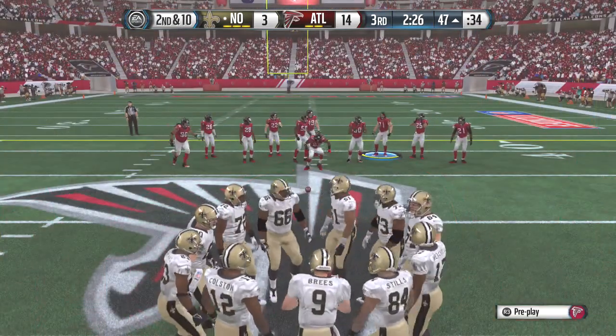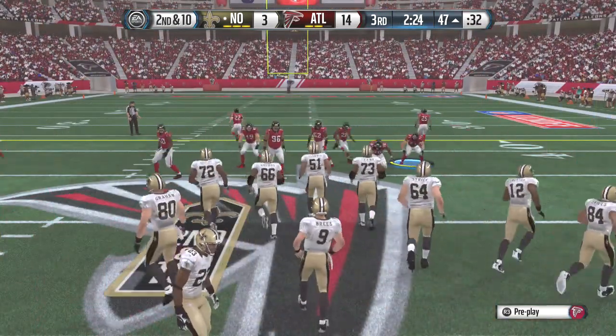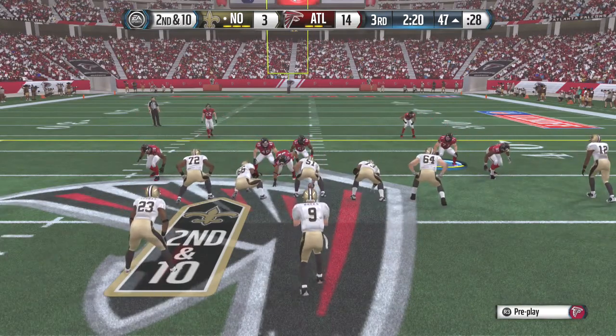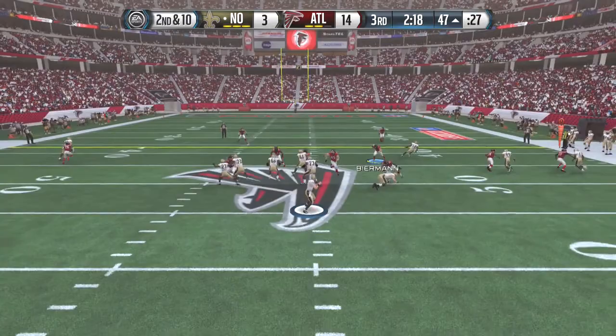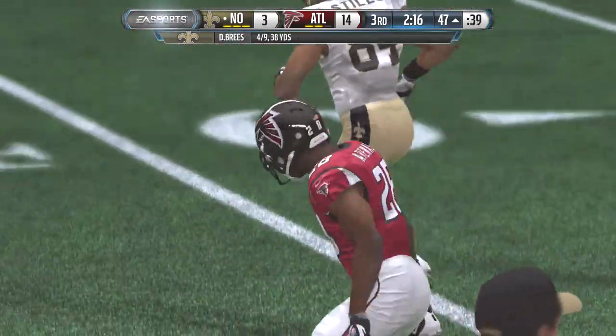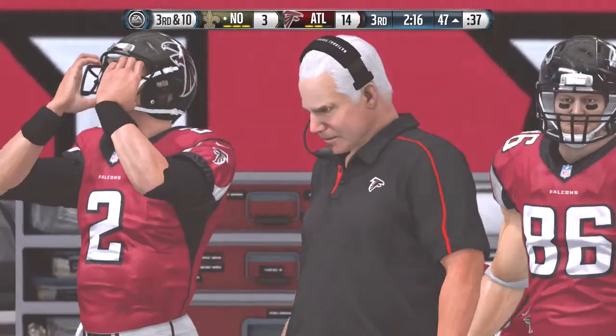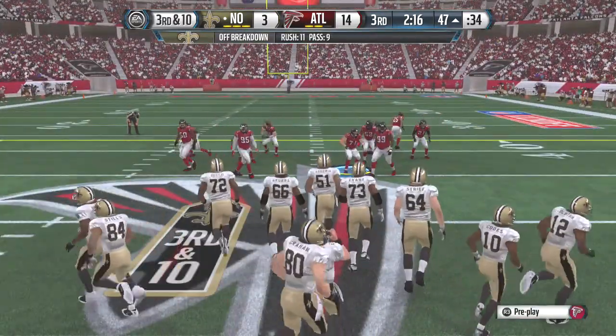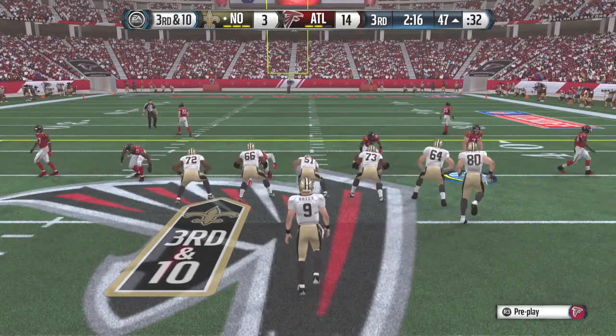Second down now. Rams out wide on the left. Brees in shotgun formation. Throws to the right. Under fire on that throw. Nice job that time by the defense. Pressure on the quarterback. He does not have time to find an open guy, and it results in an incompletion.